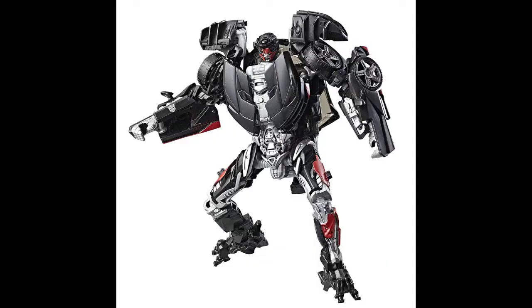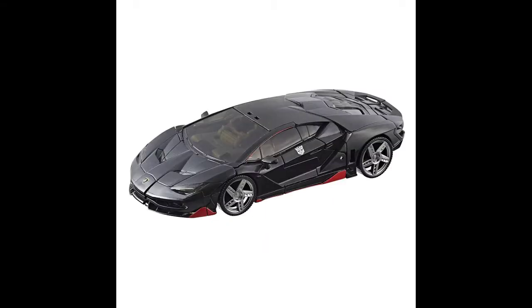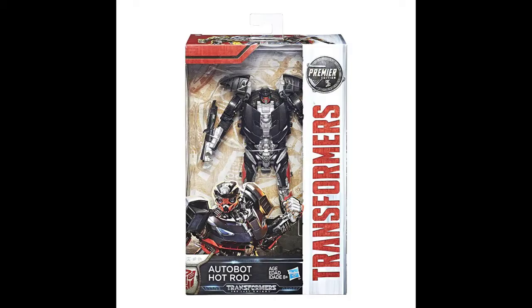We don't have a Walmart here in the Philippines, but what Hasbro did is they aren't lazy. Of course, they didn't do Onslaught, Dreadbutt, Mohawk, but that's fine, because we have the Deluxe Class Premier Edition Transformers Last Knight Autobot Hot Rod. Now, this is the photo of Hot Rod. As you can see, it is similar to the packaging. Let me show you right here. It is similar to these box sets.